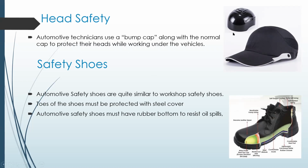The bump cap is shown here. The uppermost photo, the smaller one, is the bump cap. It goes inside the usual cap we use. So instead of that, we have something called a bump cap. We do not expect you to buy such things. A bump cap is not a definite thing you need to buy.